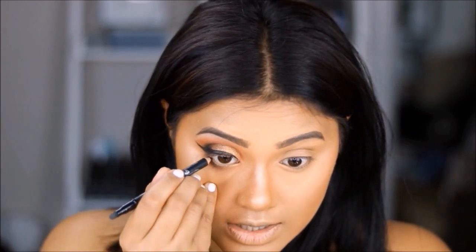So I'm going to be using my eyeliner pencil, and for that I'm going to be using my Essence eyeliner pencil, and I'm just going to line my waterline.